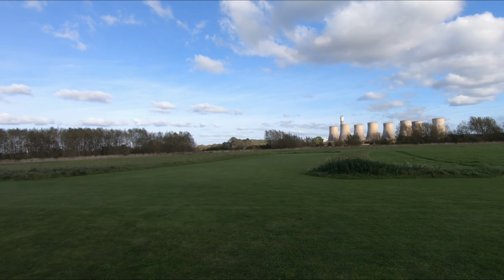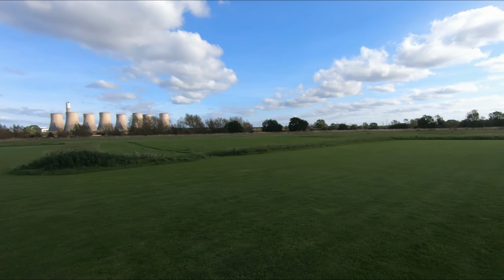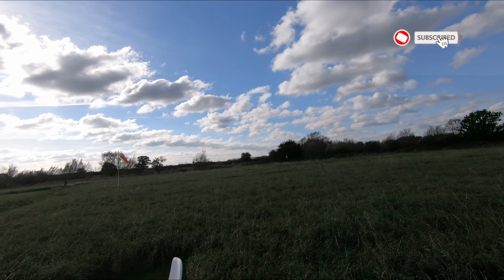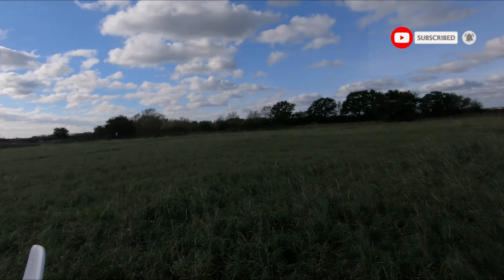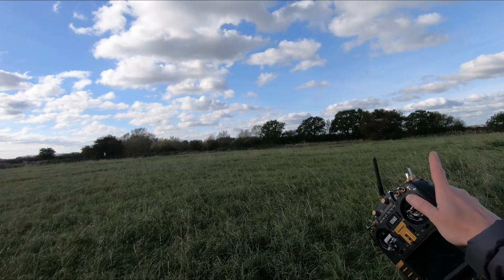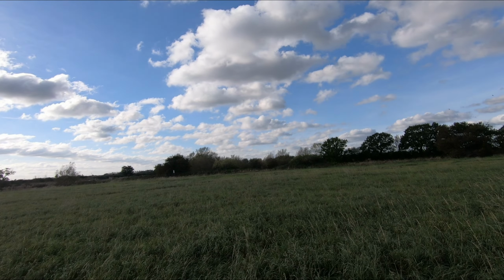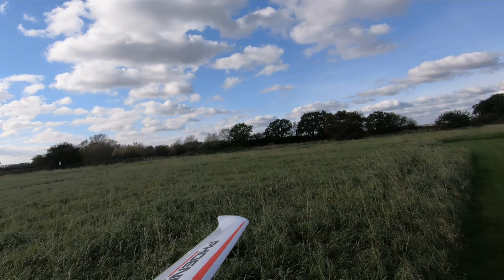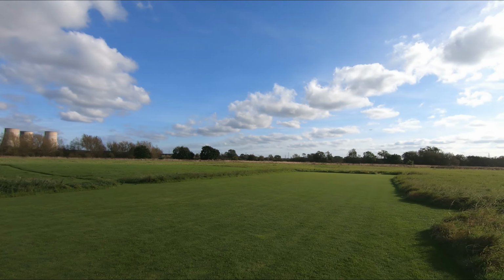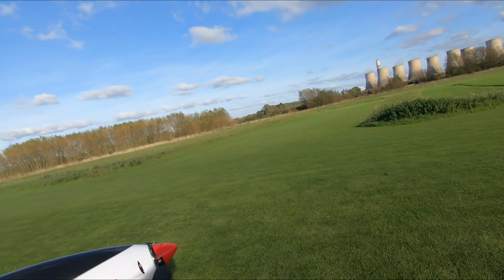Right then guys, let's get this thing in the air and see how it performs. It's my least favourite wind direction, so it's blowing from the power station down the strip, but the problem is it means you've got to come over these trees. It's always a little bit hairy, but with there being a fair bit of wind, we should be able to slow it right down. Yeah, so let's see how we get on.